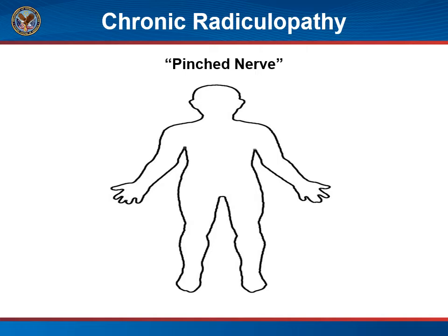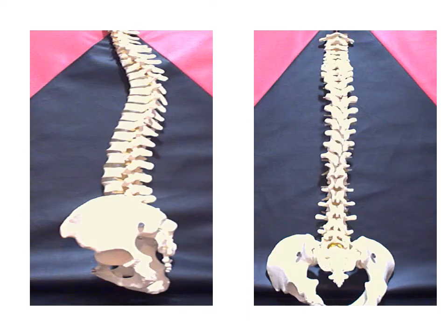A radiculopathy refers to pain that originates from either the neck or the back. There also tends to be pain, burning, numbness, and tingling that radiates down the arm from the neck or from the back down the leg. Usually symptoms will radiate down one side, but sometimes they can radiate into both arms or both legs. Let's talk in more detail about what kind of situation may lead to a lumbar or cervical radiculopathy.